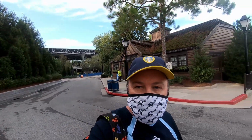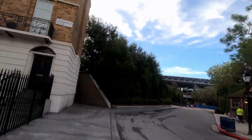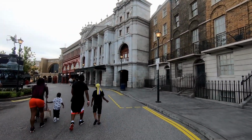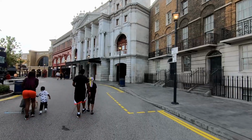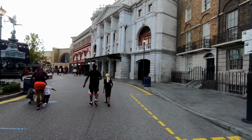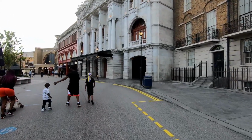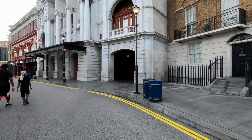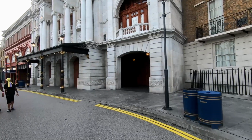So we're just walking up through to Diagon Alley. I don't know if we're going to get in because it's now 7:05 and the park is officially closed. So I don't think they're going to let us in. I guess we could try, but we're going to walk this way? We're going to walk in here? No? You think?